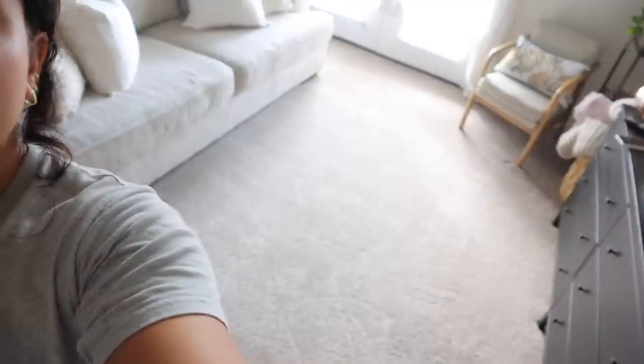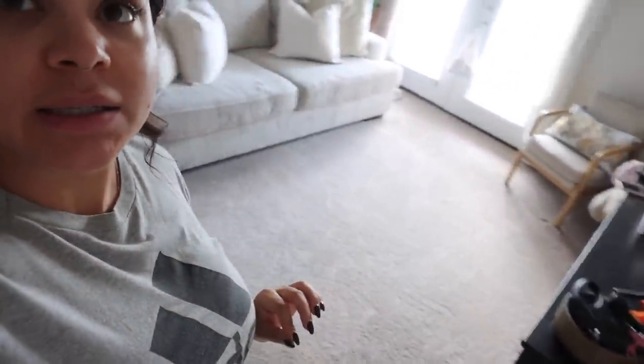Okay, I think the time has come for the new rug. I got the couch all nice and clean. It smells so good. I cleaned the carpet, rolled up the old rug, which is over there. Need to put that in my storage closet outside.